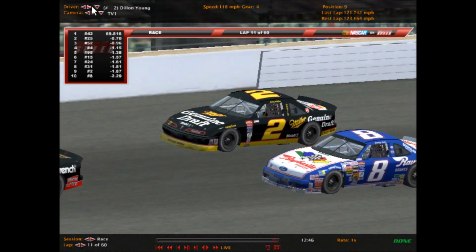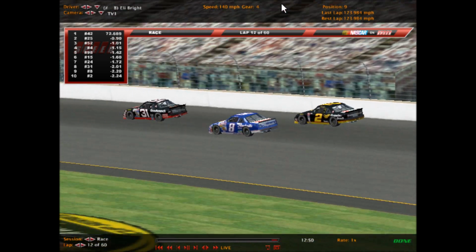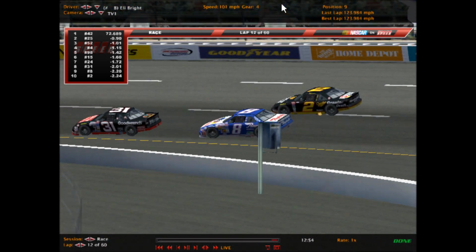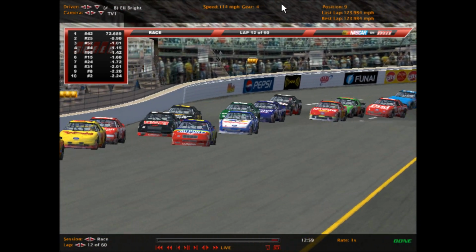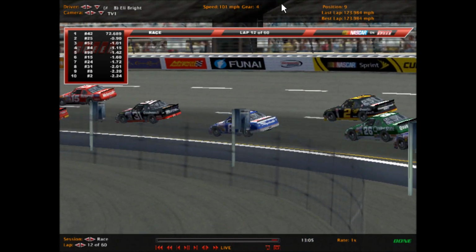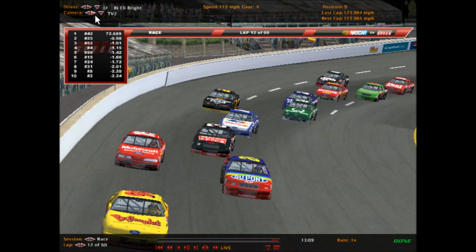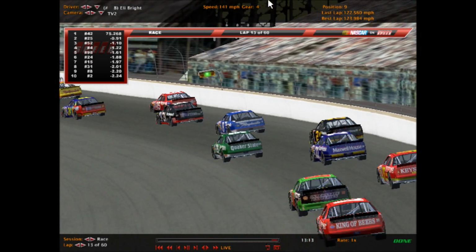And one driver who's had a solid start to the season so far is this man right there, Eli Bright, one of the rookies in the field, number 8. He gets by Dylan Young in the 2. Now close up on Jose Mills in 31. But Eli Bright, of course, you remember, started off the season with the Daytona 500 win, but now he has a win and a second. He had a second at Rockingham. And thus is the early season points leader coming into Richmond at this moment.